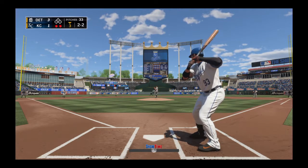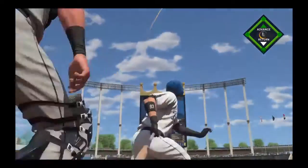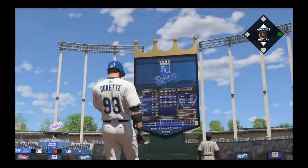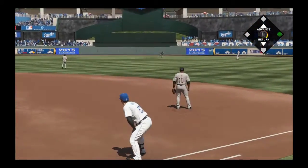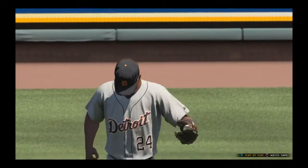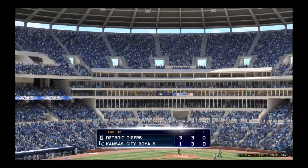Zimmerman's ready. 2-2 on its way. High fly ball out to straightaway center. Fowler has it in his tracks. And that's the 3rd out. KC down in order. They still trail it here 3-1.